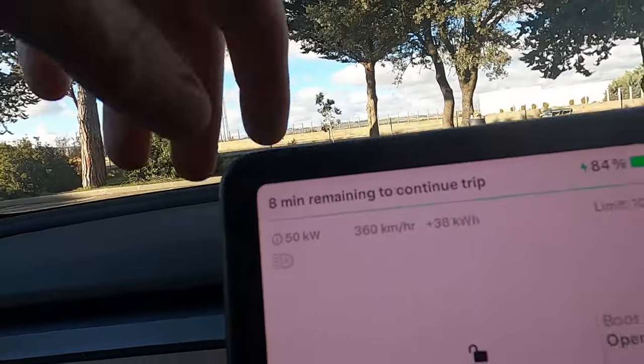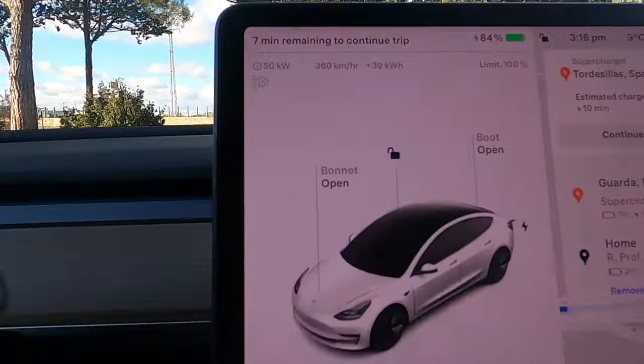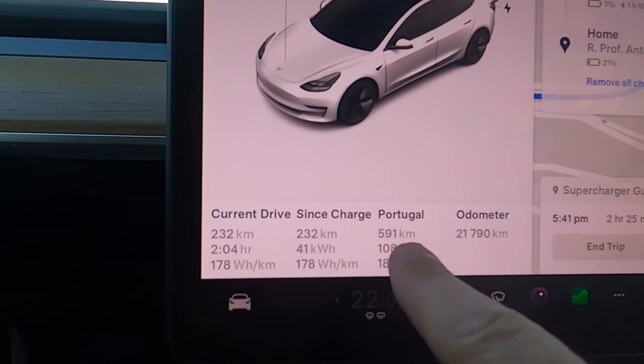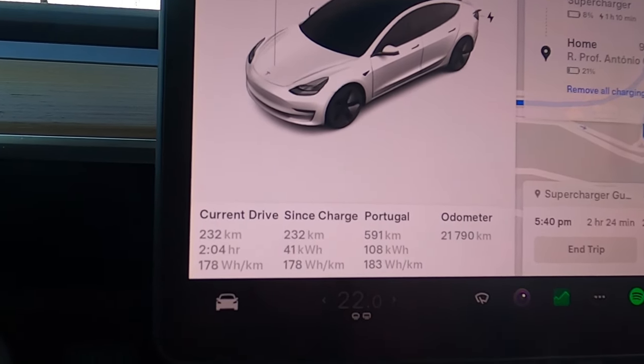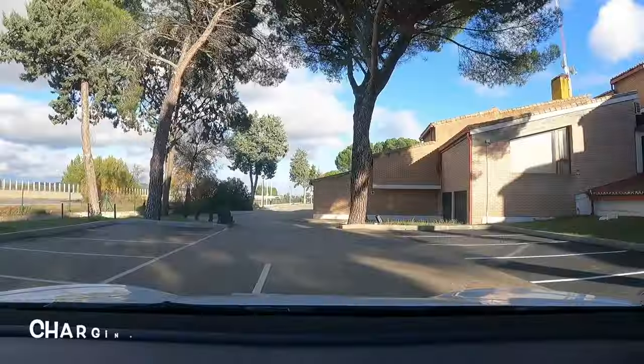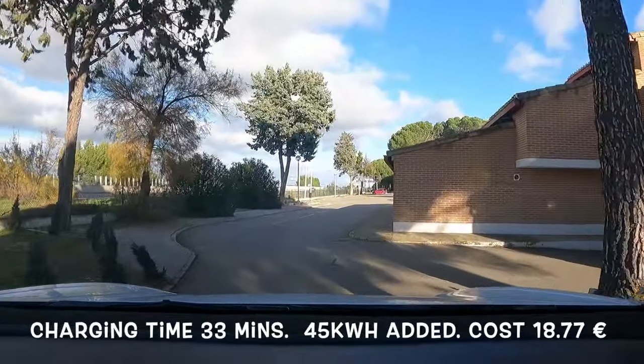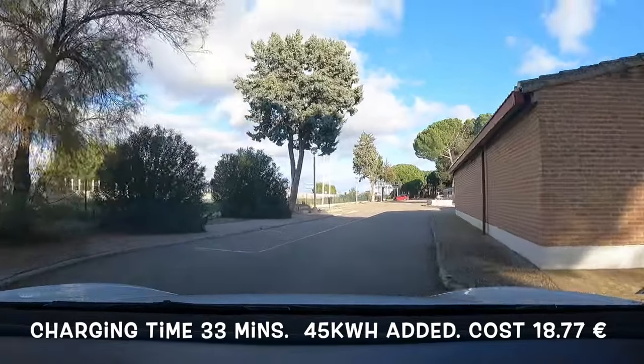We're at 84%, it's saying 8 minutes remaining. The speed's gone down to 50 kilowatts as expected. So yeah, overall we've done 591 kilometers, average 183 watt hours per kilometer. Another 30 minute stop, I think. Be going in a minute. So it's 3:25, we're leaving. The car's at 94%, thankfully I had bread and crisps in the car.